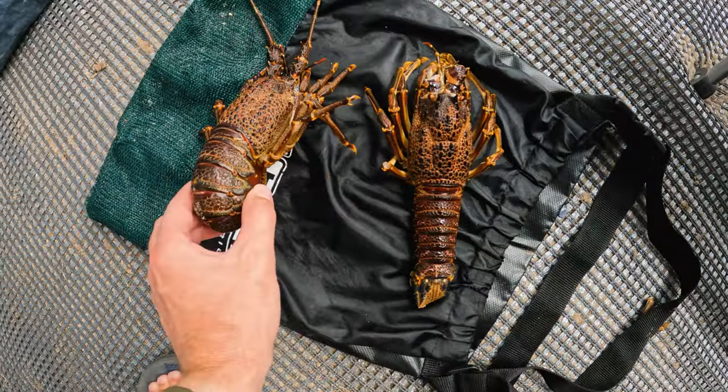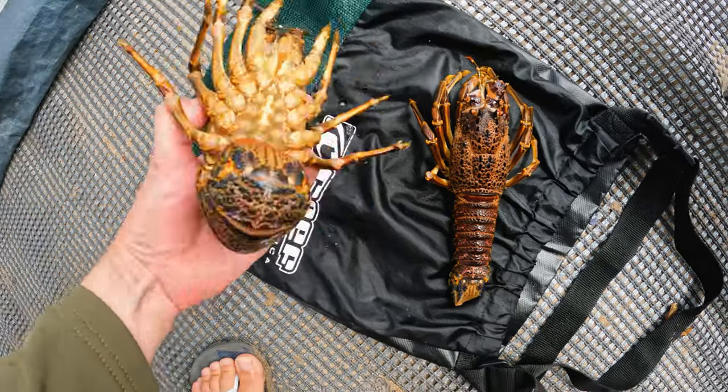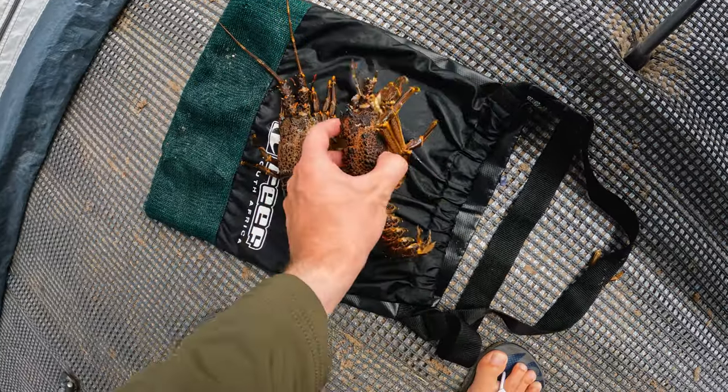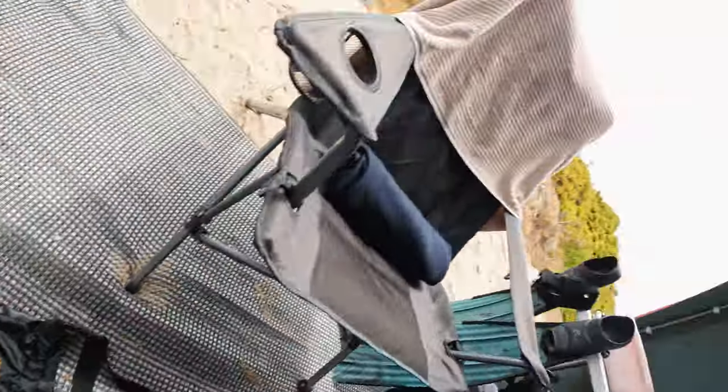Back at the tent, just had a shower. Water was super cold, clear. Hopefully you guys could have seen on the footage. Managed two beautiful crayfish. We're gonna cook them up real soon. And they are gonna be lovely, as always.